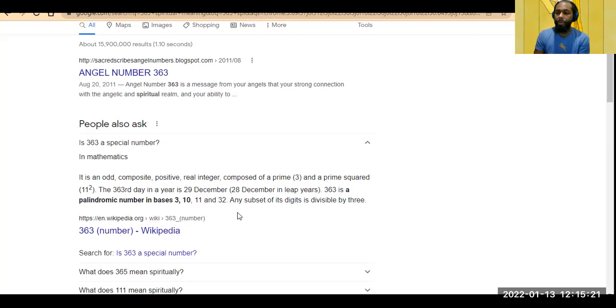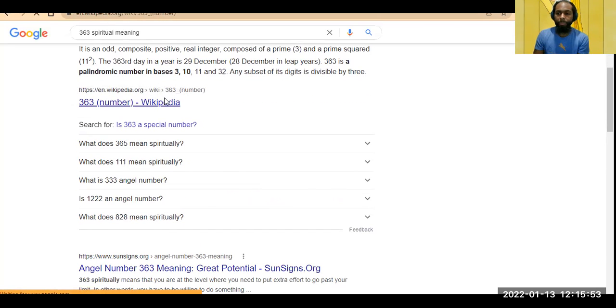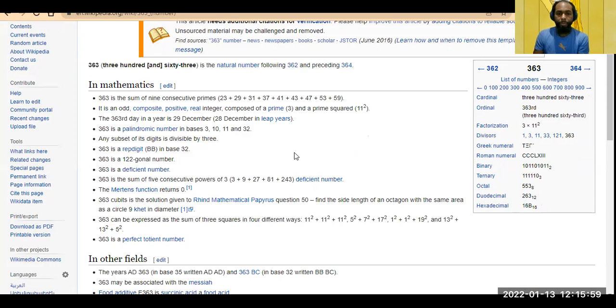Okay. All right. Let's keep going. Because there's no lack. 363 is a palindromic number in bases 3, 10, 11, and 32. So 3, 1, 1, 2, 3, and 5. Any subset of these numbers divisible by 3. Nine consecutive primes. 5, 2, 5 and 2 is 7, 4, 11, 21, 26, 33, 44, 52, 66.